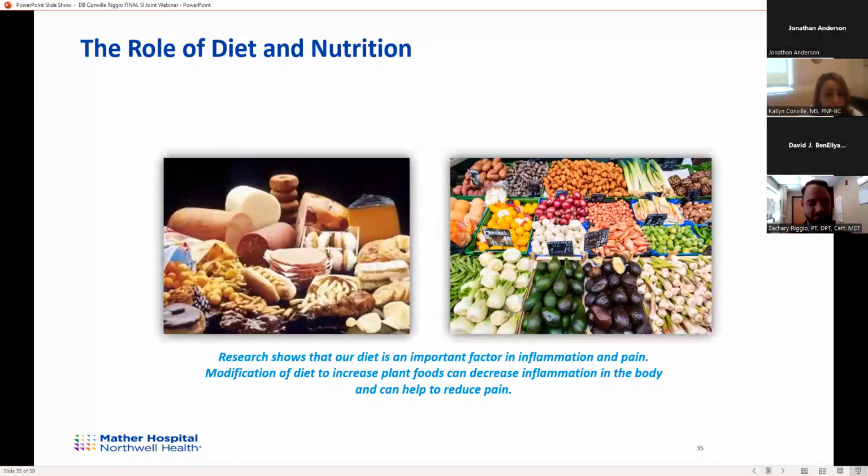Next slide. All right, so I'm going to briefly talk to you about the role of diet and nutrition as they apply to the reduction and management of inflammation and pain. On the left here, we have examples of foods that are not the healthiest foods in the world, foods that promote inflammation in the body and promote weight gain, while providing very few nutritional benefits. On the right, you can see fresh, colorful produce, high in antioxidants, vitamins, and minerals that serve to reduce inflammation in the body. Research shows that our diet plays a significant role in inflammation and pain. Inflammation is an important underlying mechanism for the development of chronic diseases, including type 2 diabetes, heart disease, arthritis, and cancer. Increased inflammation in the body is also found in patients with chronic pain. So by recognizing foods that can reduce inflammation, such as plant-based foods, as well as those that promote inflammation, we can make diet modifications that can decrease inflammation in the body and thereby reduce pain.